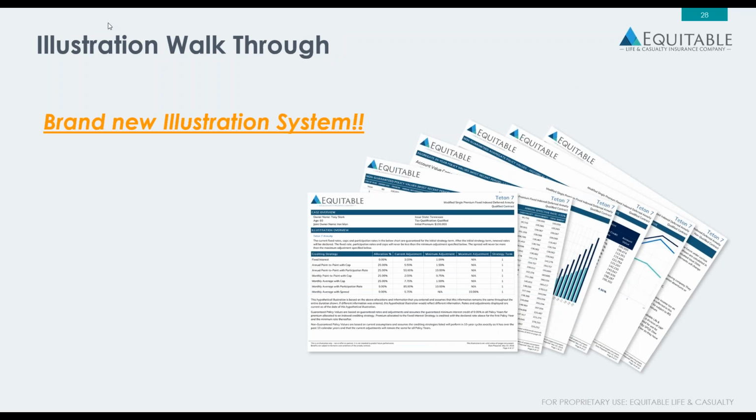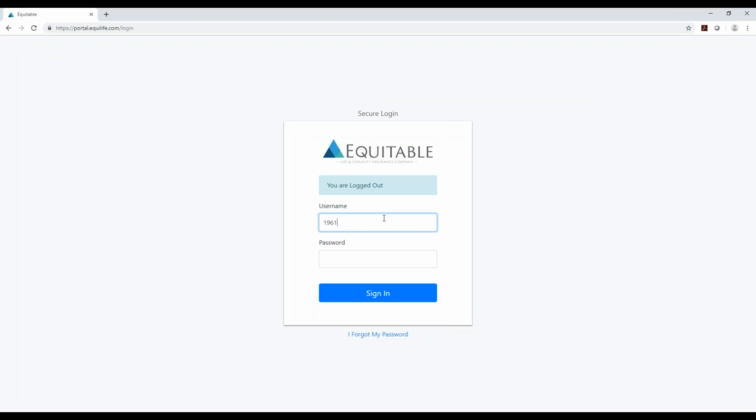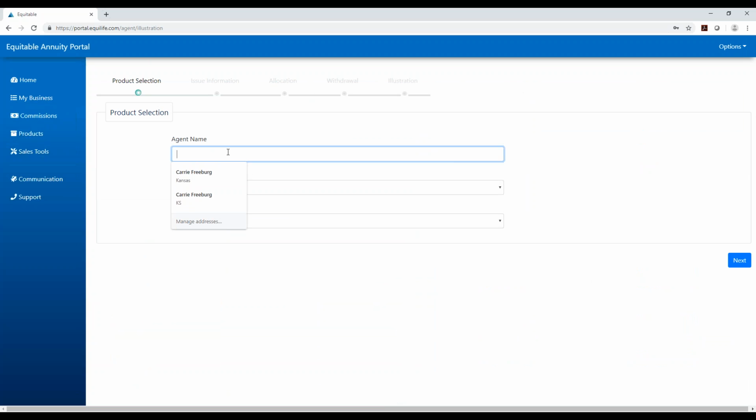And I'm actually going to walk you guys through running a quote real quick. Don't get scared. It is so fast. So it looks like I have to log back in real quick. Hope you guys can see this okay. I think it's working okay. Okay, so on our agent portal, right on the main screen, you can do run an illustration. I'm going to just type it in. We'll just stick with that Teton 14 that I was looking at.